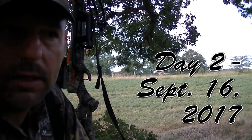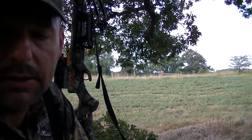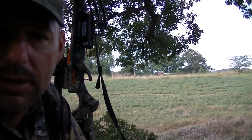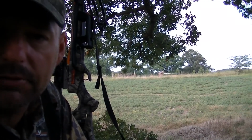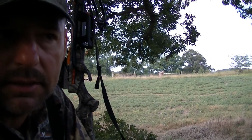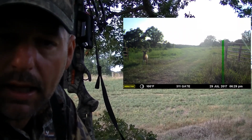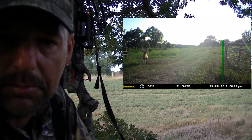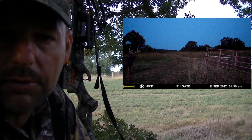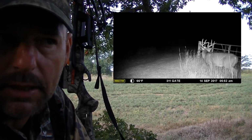Well, first morning in Missouri, first whole day. We got here yesterday. Last night we sat out on some food plots. I got back down into a valley and didn't see anything at all last night. We're hoping this morning. That gate up behind me, there's been pictures on that, most of them at night, but occasionally in the morning they're crossing through there. So I was hoping to get one coming through there, but nothing this morning.